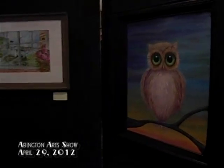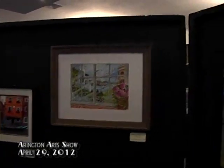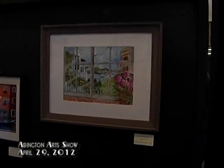And is that the same person that did the stained glass owl? It looks very similar in appearance. Yeah, maybe a different name.